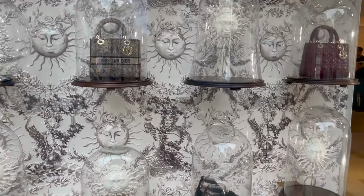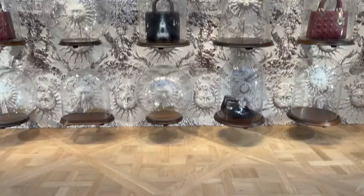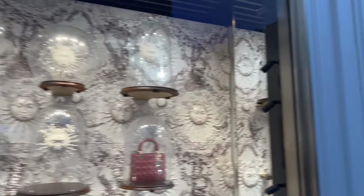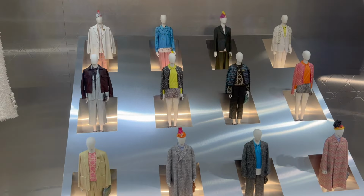And then this was the next day, right back to shopping. Just kidding, we did some other fun touristy things, but obviously we were in Paris and I really wanted to go to the original Dior store. Okay, so I just wanted to pause on these little dolls here.